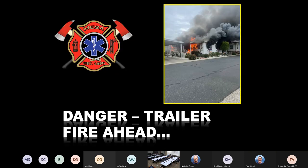So we talk about some of the dangers associated with trailer fires, and this is one that I know I've been to, I don't know how many, probably 100 over my career, of some type of trailer fires. But I understand they're very dangerous, and we've had a number of close calls in my city where I used to work and in Mesa as well as other cities around us here.